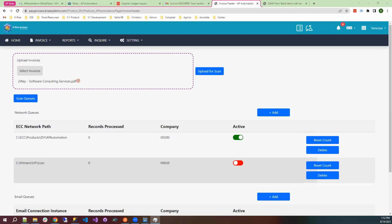Do we have support for multi-currency invoices? The answer is yes. There was actually a drop down for currency in the beginning, which we default from the supplier profile, but that can also be overridden. We also get the currency information from AWS Textract, so we apply that too. Same thing with the date. We are also capable of handling international date formats.